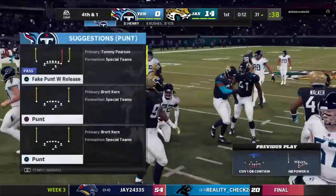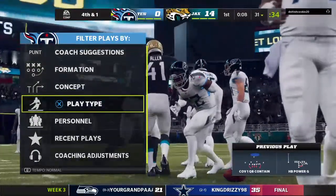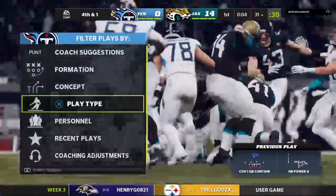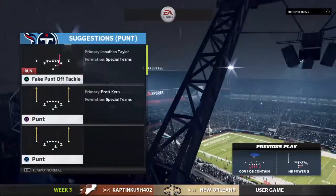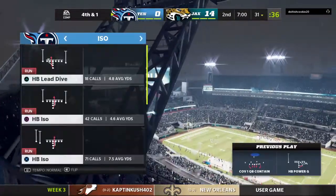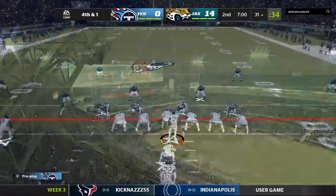Well, this is going to depend on the spot. It's not a very generous one. It looks to be about a yard or so short. 2 yards on the pickup there. It's 4th down. Second quarter now. Titans in possession of the football. 14-0 the score. This is the NFL on EA Sports.